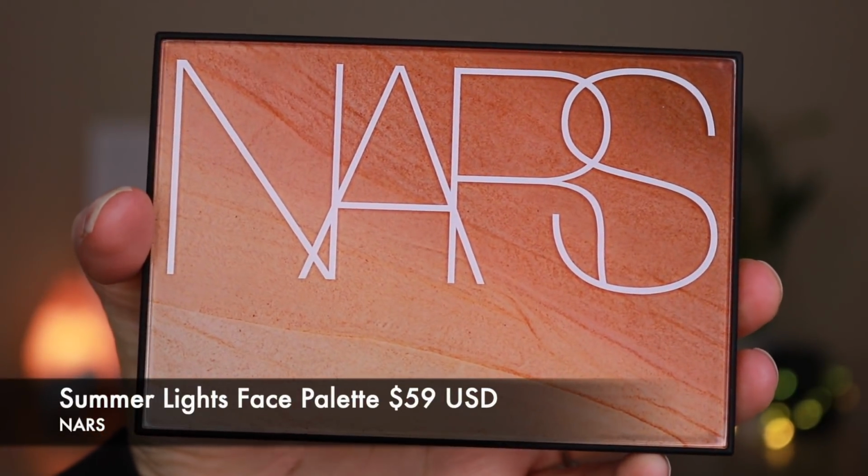This is not a first impressions. I have been wearing this palette, kind of playing around with it on my own time, wearing it to work. I wore it all this past weekend. I just want to give you guys a really good idea because this palette is not cheap. It retails for $59. Now there is the Summer Lights palette, which is what I have here, and then there's also the Summer Nights palette. Obviously by the names, you can probably guess that this one is geared more towards daytime looks, whereas the night one is going to be geared more towards evening, more sultry, more smoky looks.